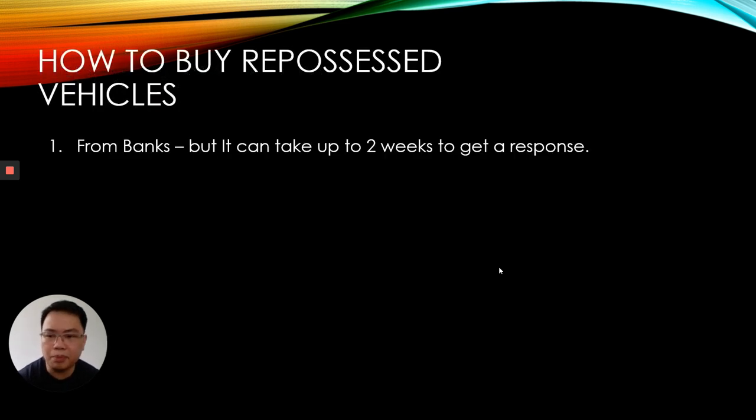And then, how to buy repossessed vehicles? Number one, from banks. Pinaka-okay talaga bumili sa banko. Kaso, ang problema sa banko, pag tumawag ka today, mga 2 weeks mo pa makikita yung unit. Sasabihin sa'yo, majority sasabihin sa'yo na, okay, mag-send ka muna ng letter of intent to buy. Pumunta ka sa office, mag-register ka. Check na yung credit nyo. Sa ibang banko, ganun. Kailangan titignan pa kung may pera ka.